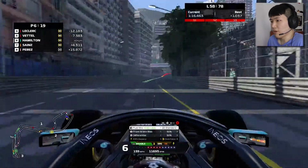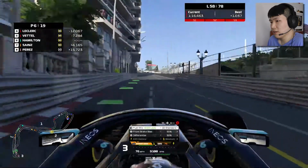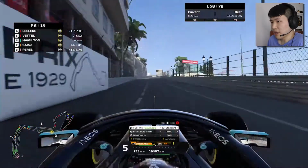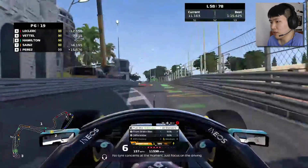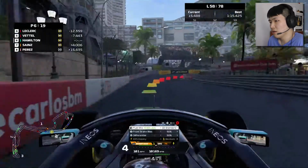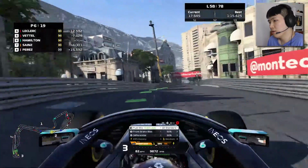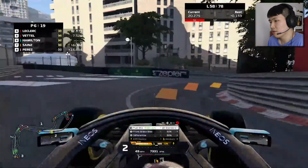Oh, I'm praying for a miracle. 20 laps to go. Lap 58 of 78. Praying for a miracle to catch Vettel and Leclerc. Maybe even Verstappen, who I think is at the front. Yeah, we are slow somewhere.